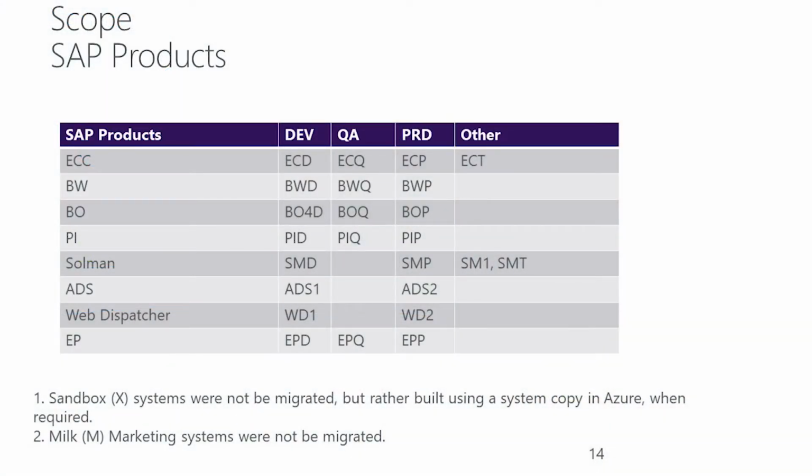The scope of the products which were migrated included ECC, the core ERP system which DFA uses, the corresponding data warehousing system, a BW system, Business Objects, Process Integration, and then Solution Manager, Adobe Document Services, Web Dispatcher, and Enterprise Portal.